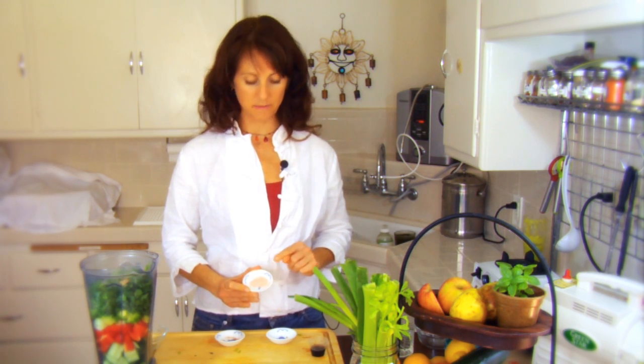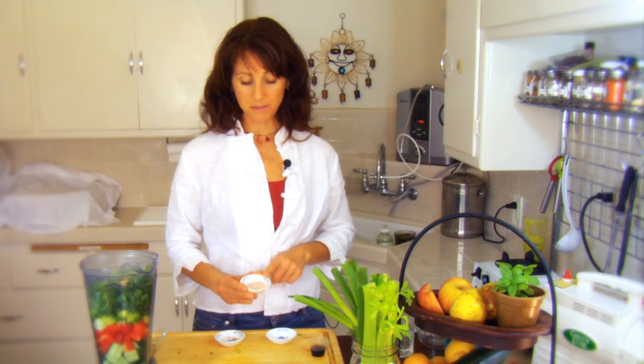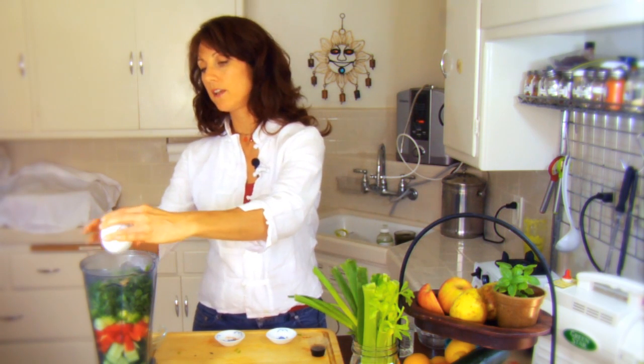And then the last thing I'm adding is, if you can see, the salt is called Himalayan salt crystals, and it's got minerals in it. So there's 3 salts you can use: Celtic salt, Himalayan salt, and also real salt. And those are all high mineral salts. And you want to use a salt that's got a color because it means there's minerals in it. So that was half a teaspoon of salt, or to taste.